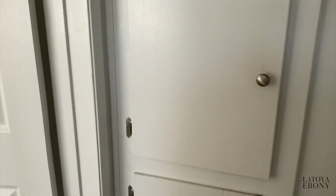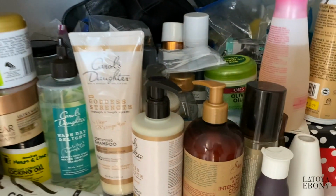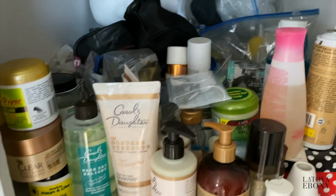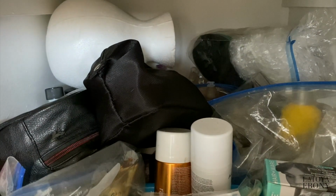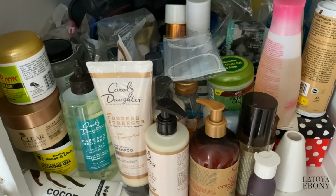This is my hair cabinet. Oh my, okay, so. Oh, stop it. Some of y'all's hair cabinet look like this or worse. Shoot, y'all be trying to judge me. This is actually scary. Yeah, you can see there's a variety of things. I see you over there shopping my cabinet. Stop shopping. We're here to clean it out. So what I'm gonna do is take it all out and put it on my bed.